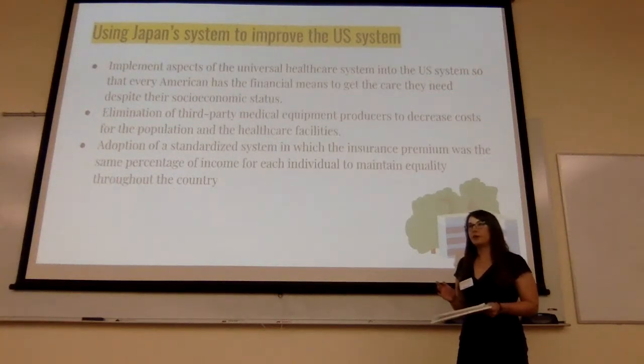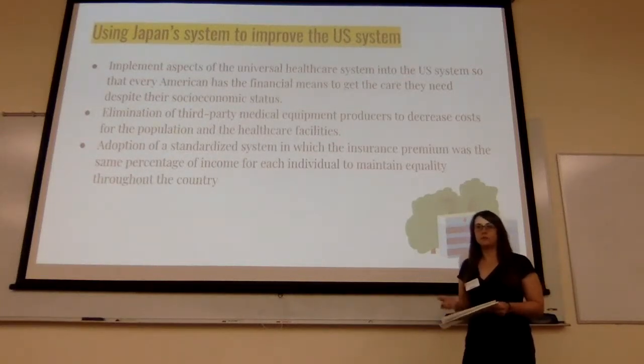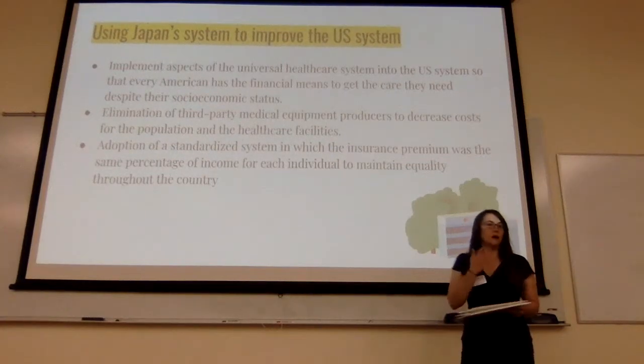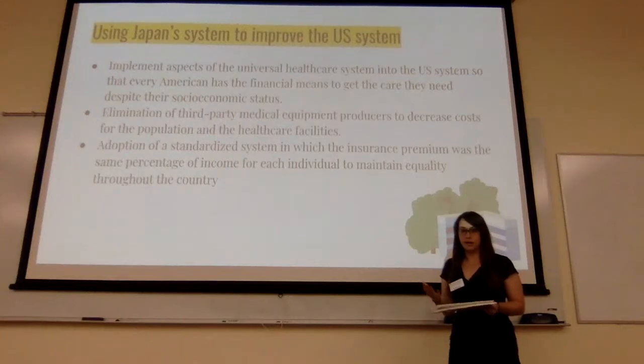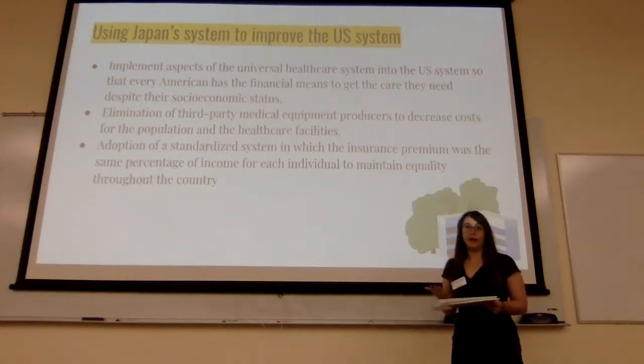Another difference that we noticed was an individual mandate. The United States used to have an individual mandate for insurance, meaning that if you did not have a health insurance plan, whether that was Affordable Care Act, insurance through your employer, Medicare, Medicaid, whichever one of those, you were fined. With our recent election, that's no longer in place.